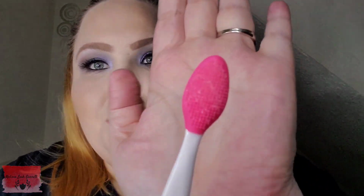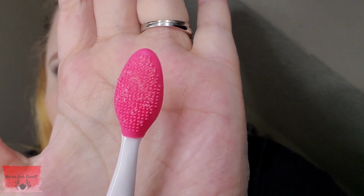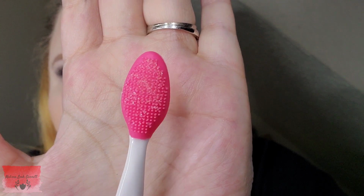I am really impressed with this. My lips are super smooth. It really did get a lot of the more excess skin off my lips, and it looks really, really gross too. I mean, look at that. That really works. That is amazing. I like this. Like I said, they have really good beauty tools. Just sometimes, sorry, I'm fixing my camera. Just sometimes their makeup products are hit and miss.